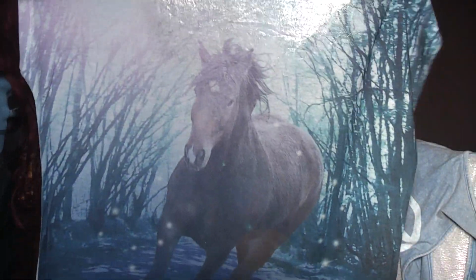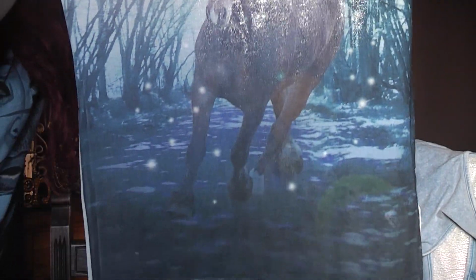And it's a horse, and it's got a lovely silver shimmeriness to the fabric, and it goes down to dark blue at the bottom, but the horse is just so beautiful. And then it's just plain on the back, which I normally don't like, but when it's like a big picture like that on the front, I'm okay about that. It's not like it's a pattern.